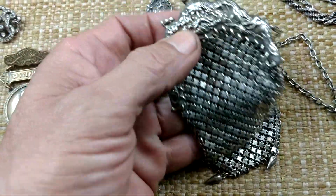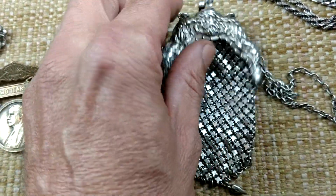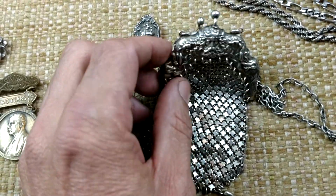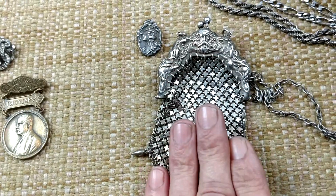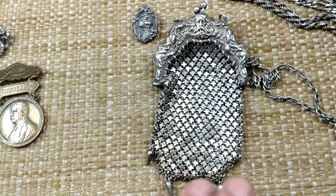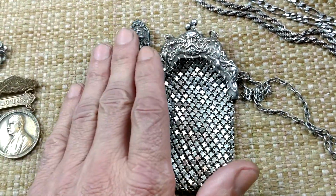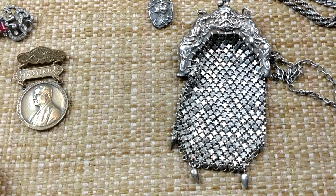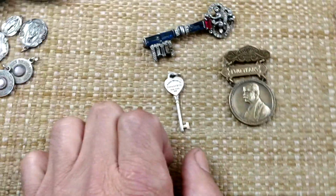What impressed me about this one is the weight when I picked it up. Most of these are stampings. This one's not. This is cast. It weighs 70 grams. I paid $30 for it. If I were to scrap it out, which would be pretty stupid, it'd be about $35 in silver. I should get between $250 and $300 for that.